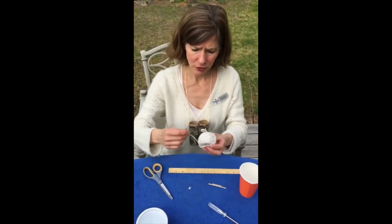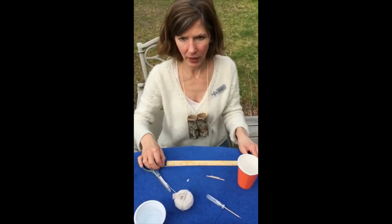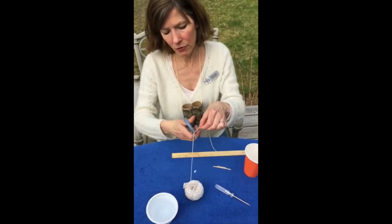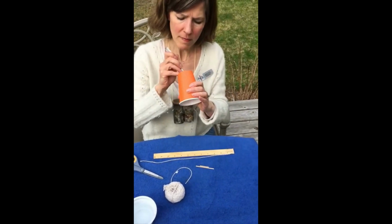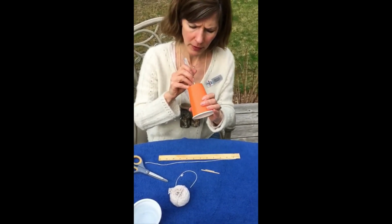All right, so the string. You just need about 12 inches. You don't have to be exact. I'm just showing you that I like to use rulers. All right, cut your string. Again, this might be for a grown-up to do. You're going to poke a hole right in the middle, the bottom of the cup. Don't make it too big. It's got to be just the right size.